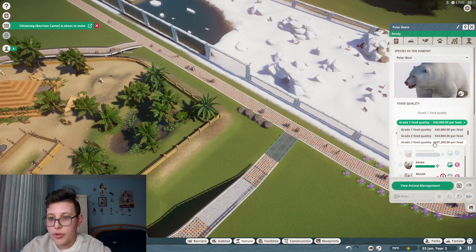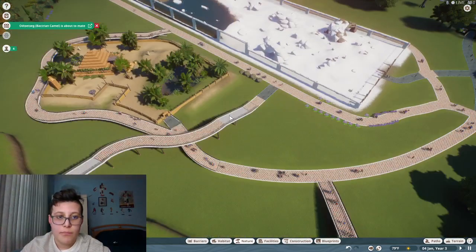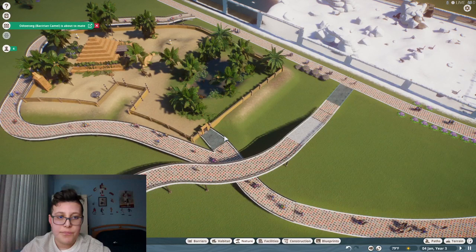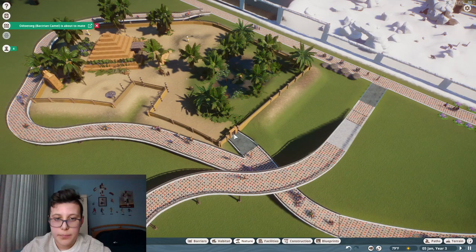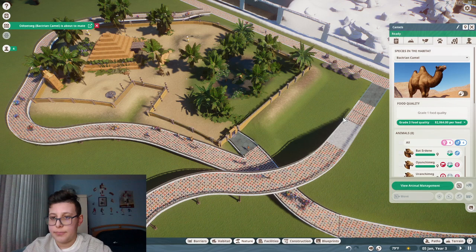Hey, food quality grade 3. And then animals, and grade 3. Here we go now. Everything in the zoo is perfect. The guests are loving the animals. If I went to a zoo for free, that would literally be the best day ever.